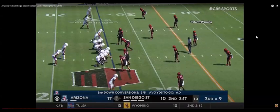So this play, it's 3rd and 9 for Arizona on their own 26. It was 3rd and 4, but they got a delay of game penalty, which pushed them back to a 3rd and 9. Arizona comes out here in 11 personnel. They've got 1 running back, 1 tight end, and 3 wide receivers. Here's Jacob Cowing in the slot, where obviously, if you watched the game, he had 3 touchdowns and 152 yards, primarily out of that slot.